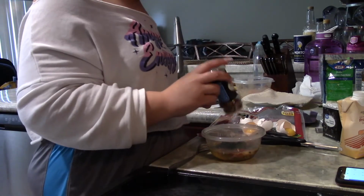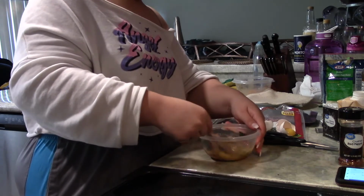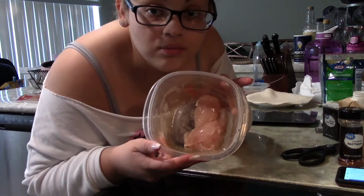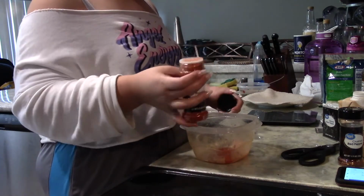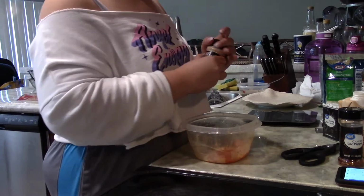I add a little bit of red pepper flakes, well, a lot, because I do like a little bit of that spice. And I'm gonna go ahead and mix this up. I got my chicken. I use the same seasonings. Again, you can use whatever seasoning you like, but this is how I feel it tastes best.